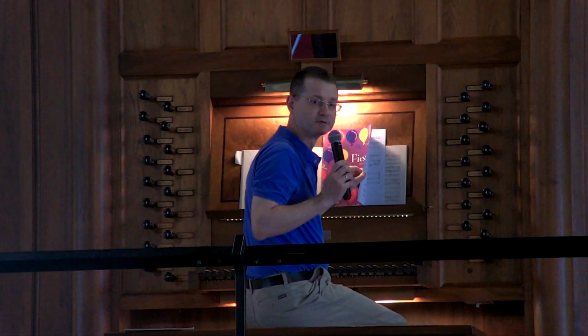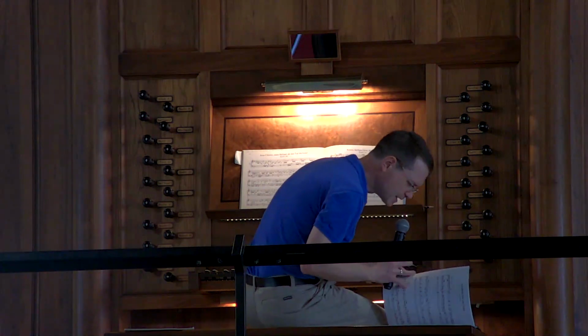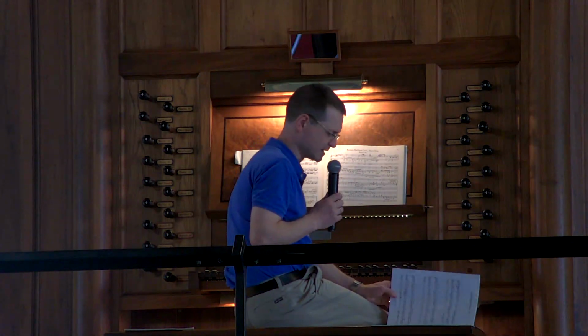We will return to Langlet's Medieval Suite at the end of the concert for the grand finale. Now, next up is a piece called Flourish for the Tuba, and it is by June Nixon.